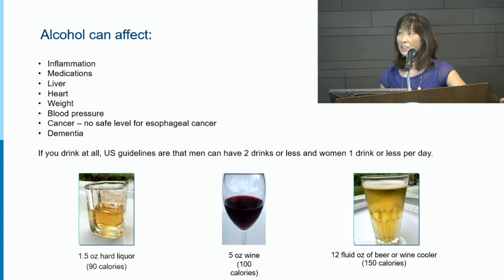Okay, the second to the last question has to do with alcohol. And so, this is the moderate U.S. guideline. No more than 2 drinks a day for men, no more than 1 for women. And we know that alcohol can affect all of these things, especially inflammation. And so even if a person is drinking moderately, that could still have these negative effects. So again, looking at your personal medical history and deciding, if you are drinking, is this something that I need to change? Okay.